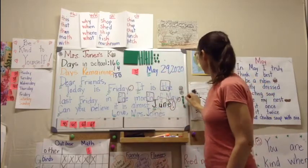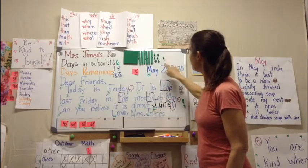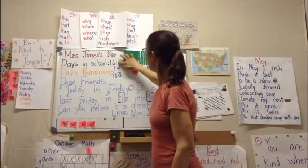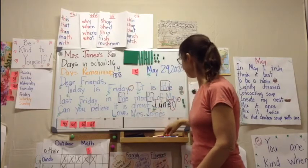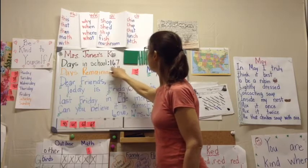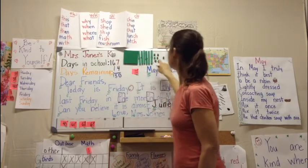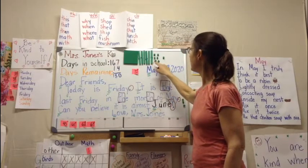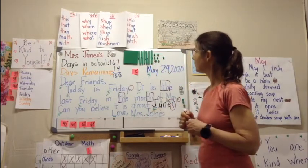two. We're going to add a 1, so we know we have 6 plus 1 more, 7. So now we've got 100, 6 tens, 7. 100, 10, 20, 30, 40, 50, 60, plus 7 is 67.